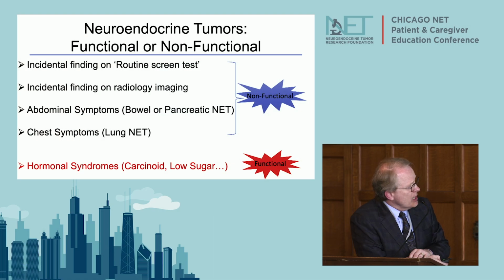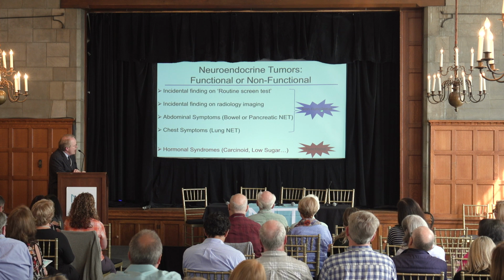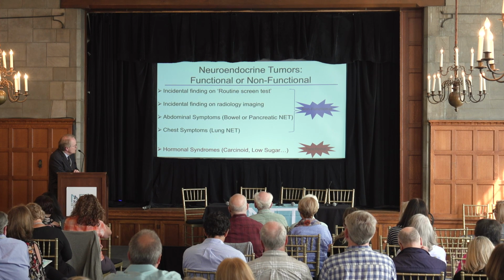Well, many patients get diagnosed with neuroendocrine tumors because it's either an incidental finding: turn 50, have your colon screening with colonoscopy, and a neuroendocrine tumor is found. Have an X-ray because you've fallen and hurt your back and something else is found. Have abdominal symptoms such as abdominal pain, chest pain. All of those ways of presenting are from non-functional tumors. About 20% of people have the hormonal syndromes, so those are the functional tumors.